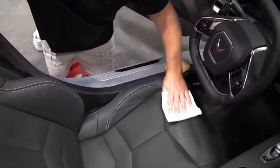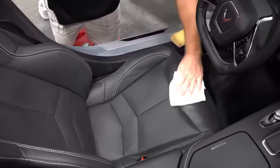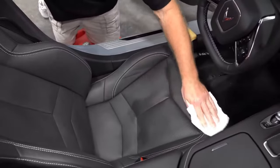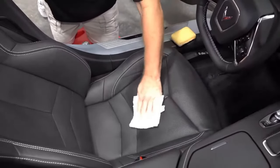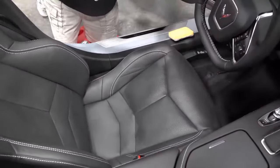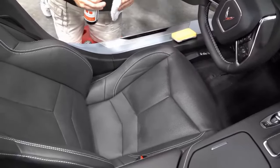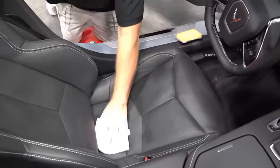Then come down and start applying it and just rub the leather down with it and clean it up. And this being such a low mileage car, I'm going to just imagine we won't pull any color. We're pulling just a little bit. But the first thing you want to do is clean it well.